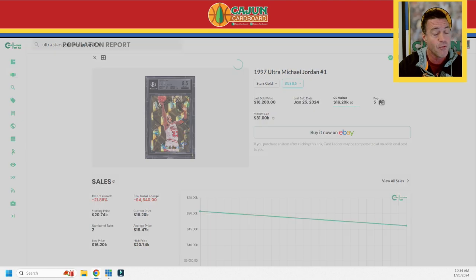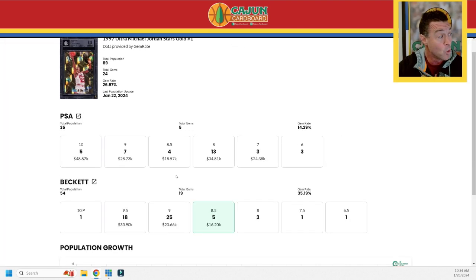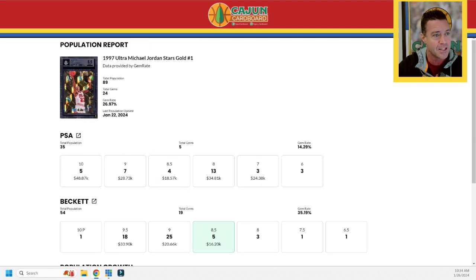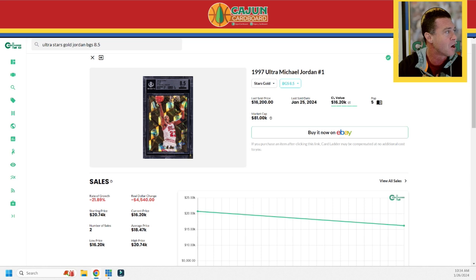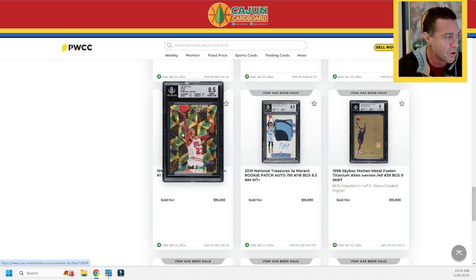$16,200. Again, I want to reiterate, this is a 1 in 28,800 pack odds card. It's only been graded, including cracks and resubs, 89 times ever. So the question is, how many were actually printed? That's really the question. And I know there's a great Instagram account that may go back and do some of that reverse engineering and figure out what the potential print run was for a card that was 1 in 28,800 ultra packs.